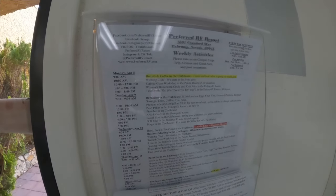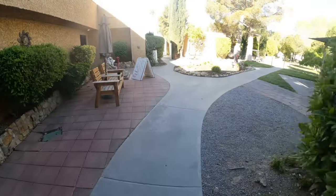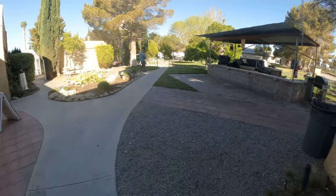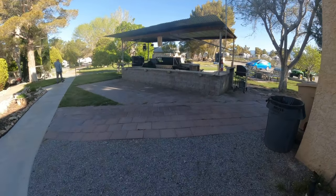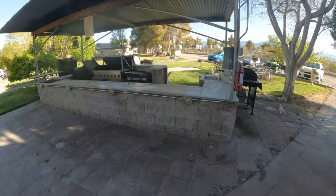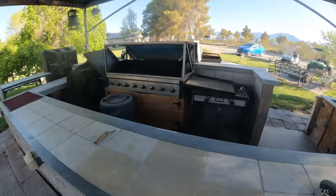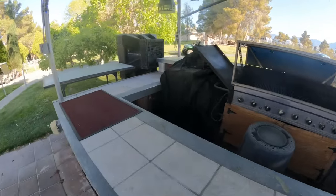And here they have the agenda they have printed every single week. You can get it by email, you can pick it up here in the office, and it tells you all the different activities that are happening every day, every week. And they have events out here, and you can see this is a pretty major league outdoor grill. Look at the size of that thing.